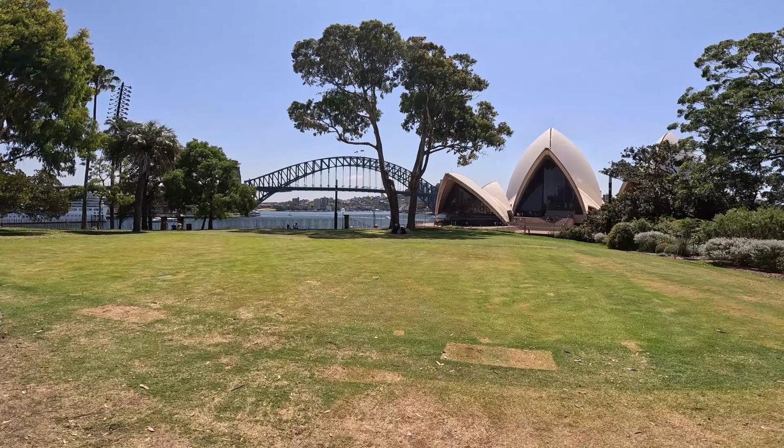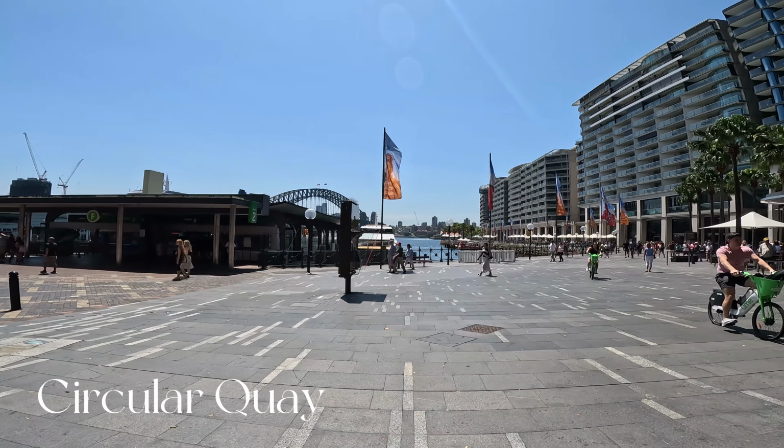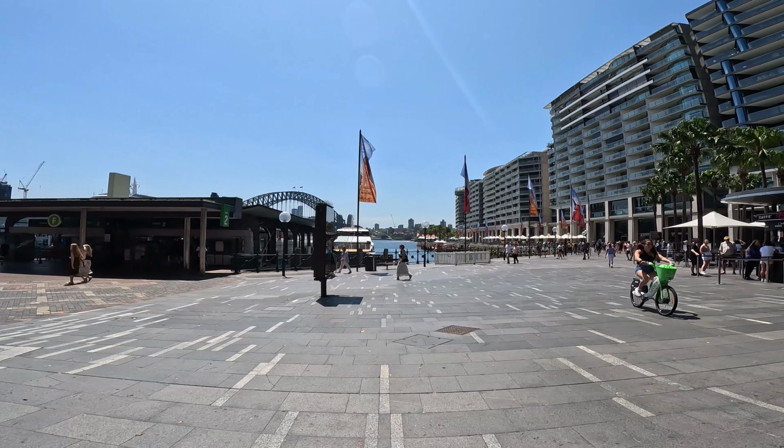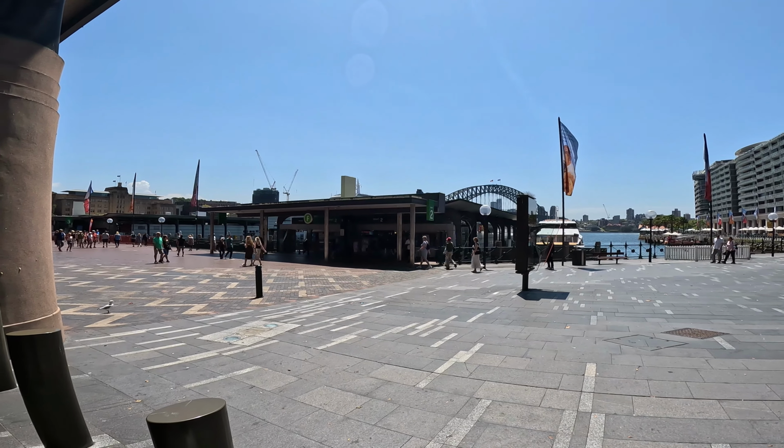So we went over to Circular Quay, where we spent the rest of our day. Then we went back to our hotel and we got ready for dinner with our friends.